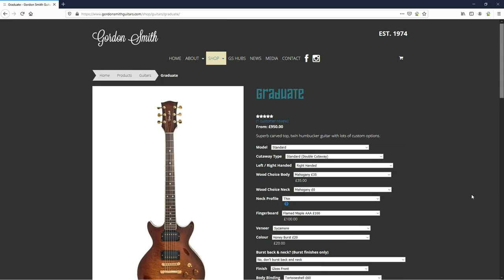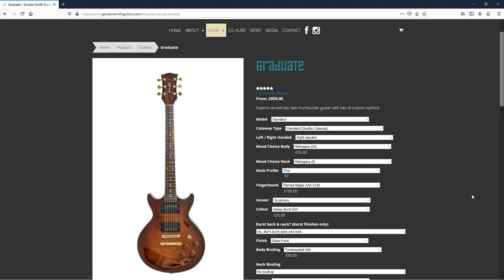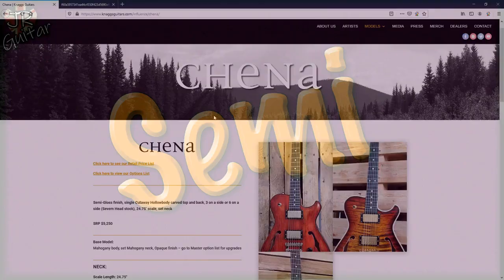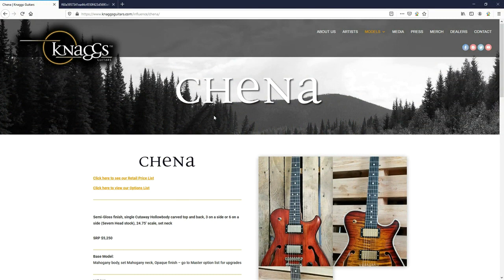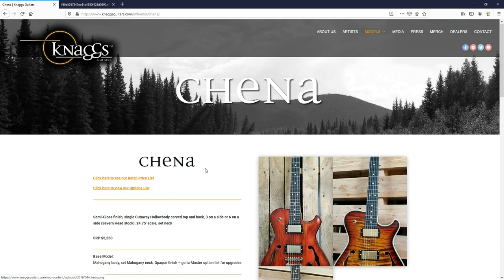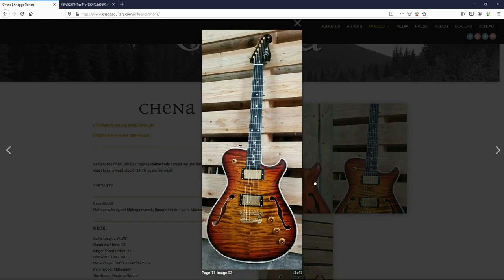So that would be, I think, what I would go for in terms of something that's going to give me a bit of a Les Paul vibe. Let's see what's next, shall we? A thin line semi-solid. Of course, no collection of classic guitar designs would be complete without a thin line semi. And after much deliberation and cogitation and consideration, this is what I think I would go for: the Nags Guitars Chainer model. Let's have a look at it.